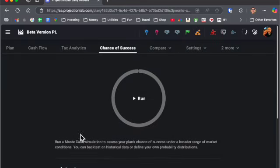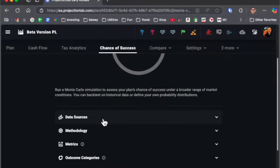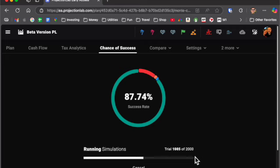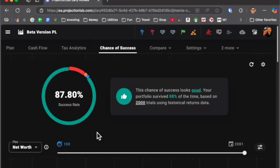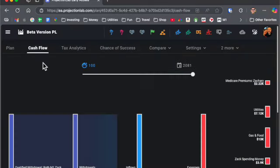Let's see what my chance of success is with this current plan. I use the Monte Carlo simulation, but you can choose other chance of success calculations. This runs 2,000 trials, and you can see it's showing that I have an 87.8% success rate. That's great. That means that more than likely my plan will work. About 13% of the time, I will run out of money unless I make adjustments to the plan based on historical numbers.